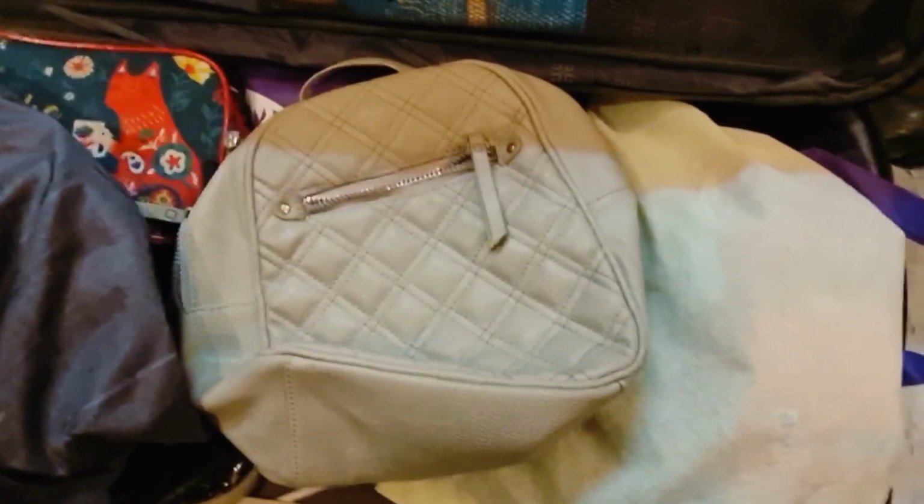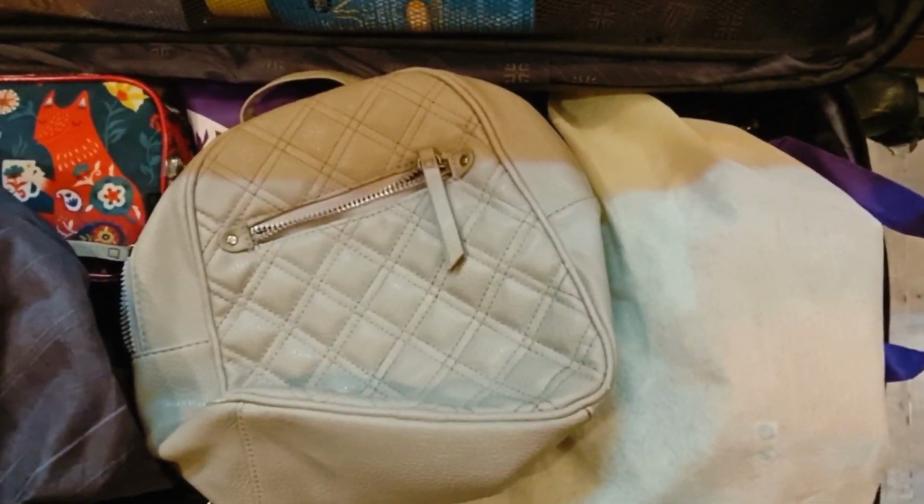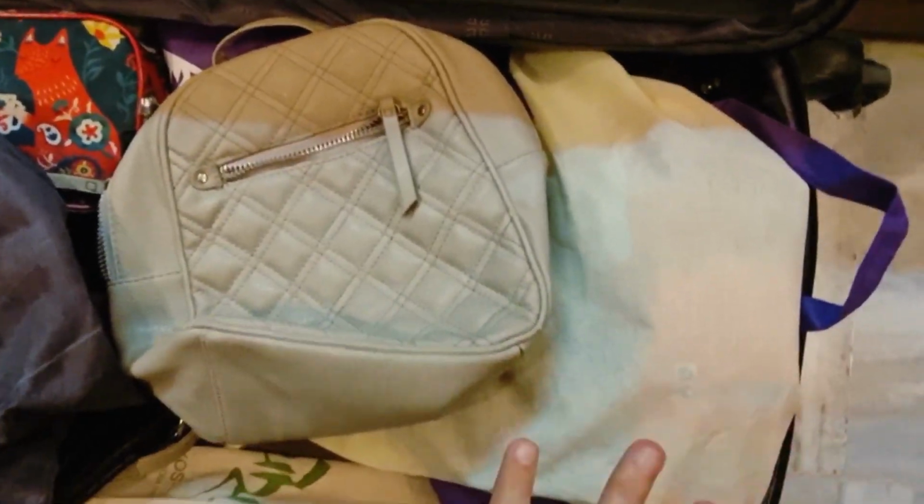I have carried mostly summer clothes, and as I mentioned, some stuff that can help me with the rain as well, which is my rain jacket and an umbrella. So that's pretty much what I've carried in my suitcase.